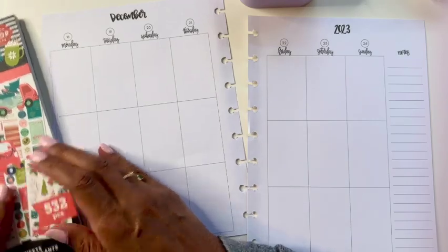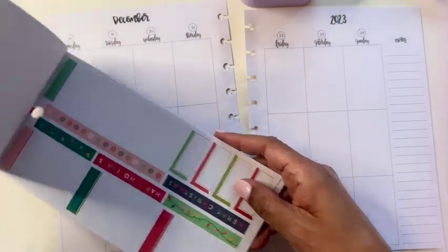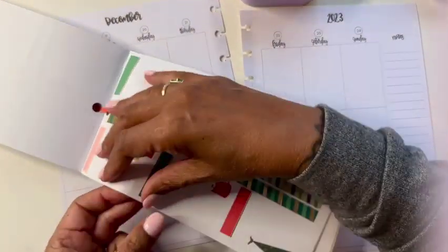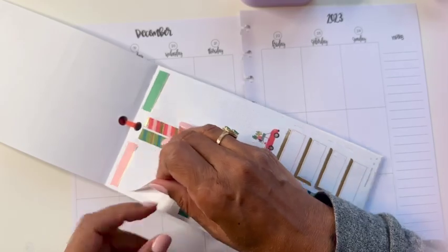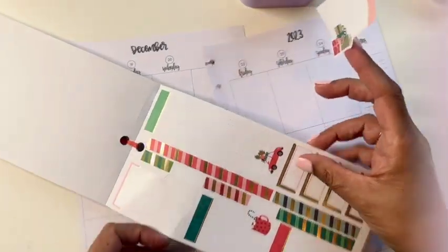So let's get started. I am not going to use any washi this week because I want to include boxes, and here's one with gifts. I love the boxes in this sticker book because they already make them kind of sticking out to the side, which I think is really cool.